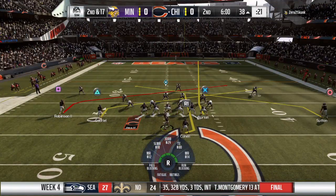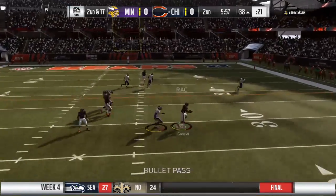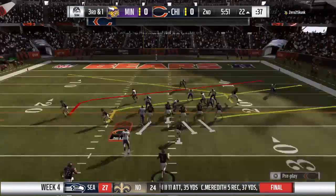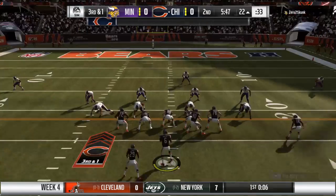All right, now, lucky 56. Lucky 56. Here's Martinez, operating from the gun. It's his target. It's Taylor Gabriel. And he'll be a couple yards shy of the red zone here at the 22-yard line. They get 16 out of that one, but they'll still need to convert on third.